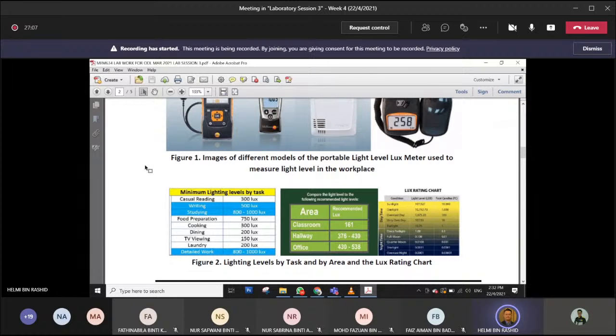Right. So for TV viewing, it's about 150 lux. For cooking, it's 300. It's much higher for food preparation, you have 750 lux. Why? Because you are playing with knives, choppers and so on, right? So this is where you need to be very careful. You need to see everything, right?